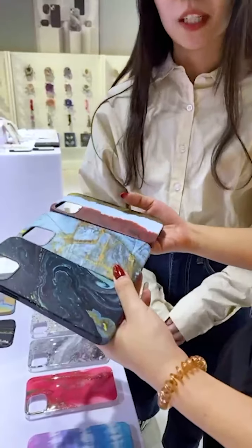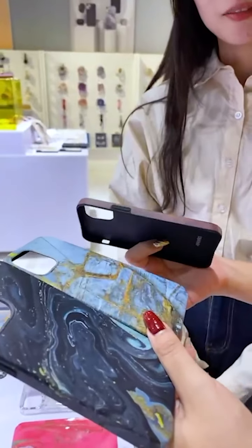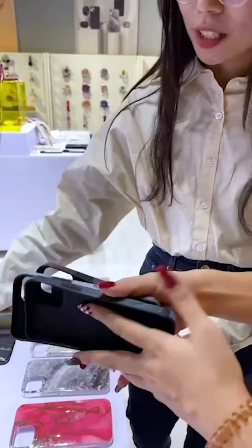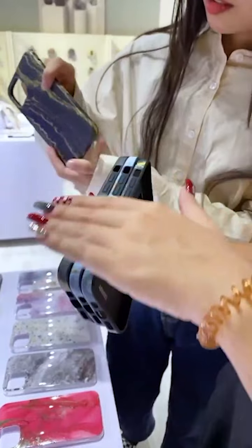A US customer just placed 30,000 pieces yesterday. That's a huge quantity. I noticed these also have the printing on the fourth side. It's full cover. Full cover, wow. Also the edges.